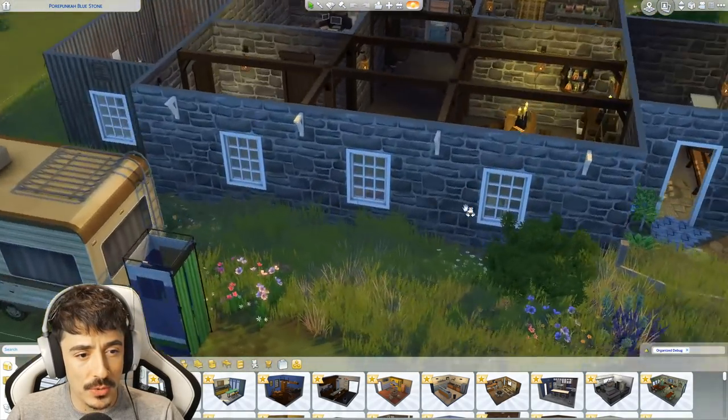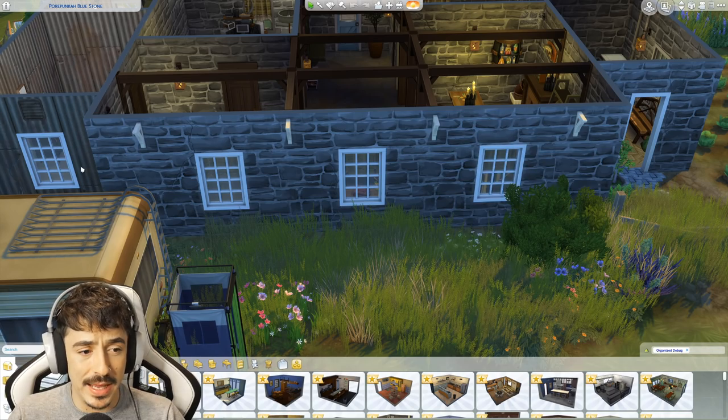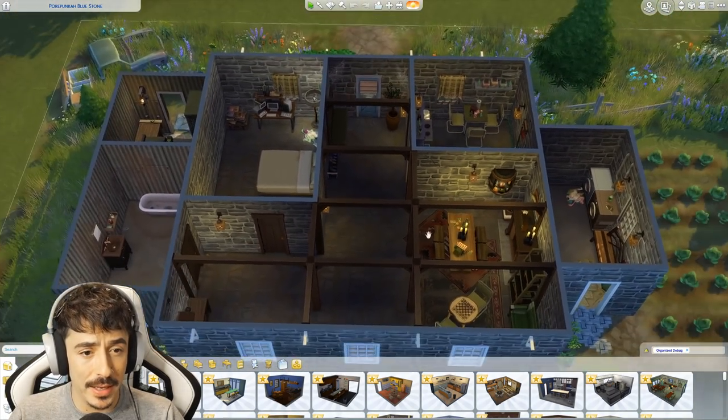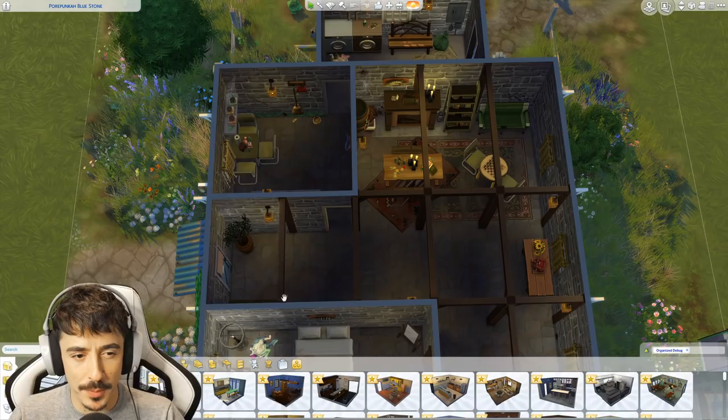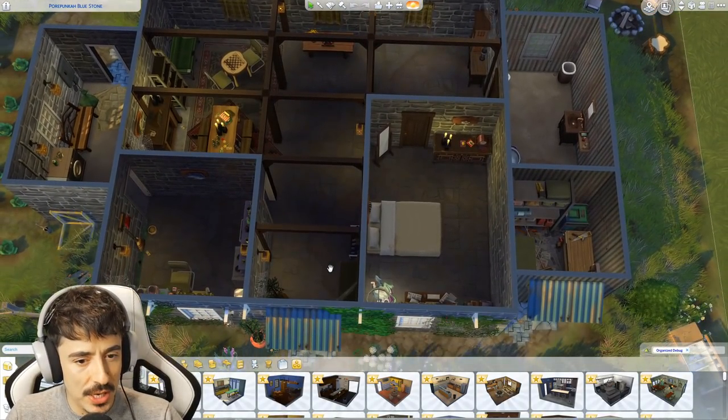And I think what I'll do is, I do want to add a little bit of modern into this, and maybe just put a nice big glass door here so that it floods that whole room with light. I'm thinking about keeping this predominantly open plan as well. I'm unsure what we're going to do with the layout just yet.